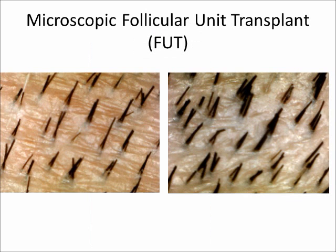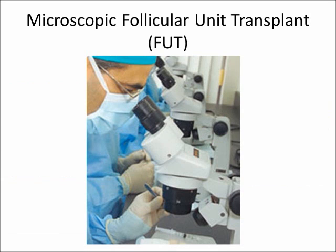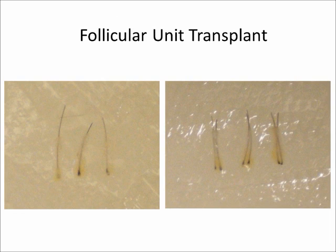Microscopic follicular unit transplant is the most advanced technique of hair transplant that we do on a regular basis, and that should be the gold standard of hair restoration, because we harvest and transplant hair in its natural groupings. So there is no way that anybody should distinguish this from a normal head of hair. As I said, everything is done through the microscope. Follicular units are being harvested. Those are singles, and those are twos on the left and right.